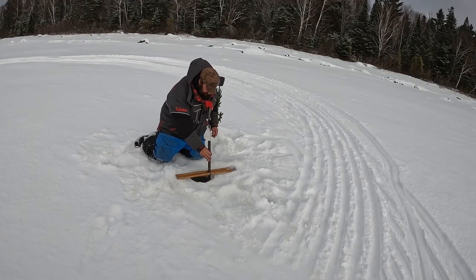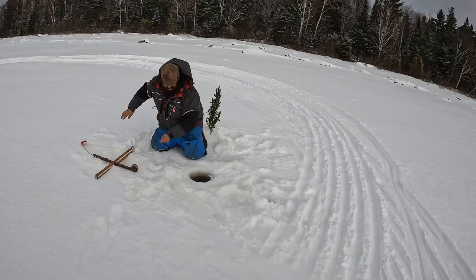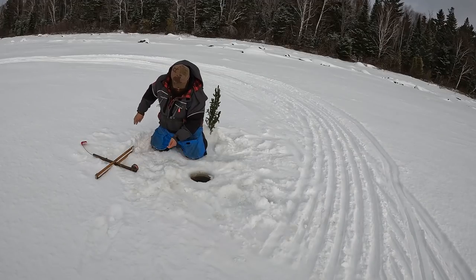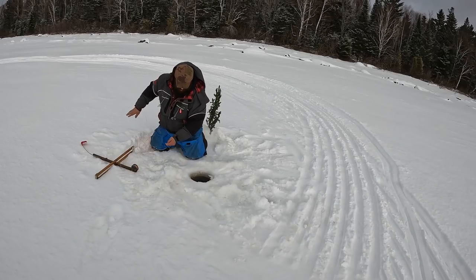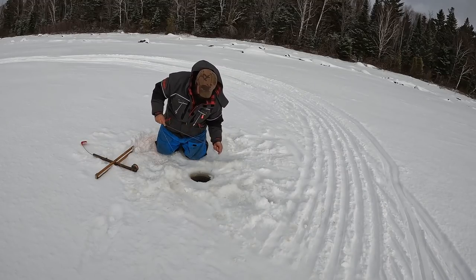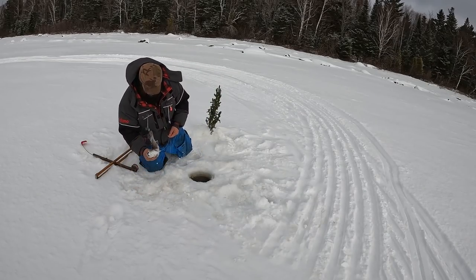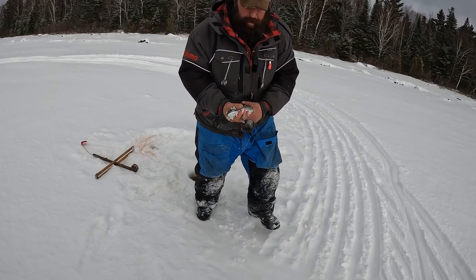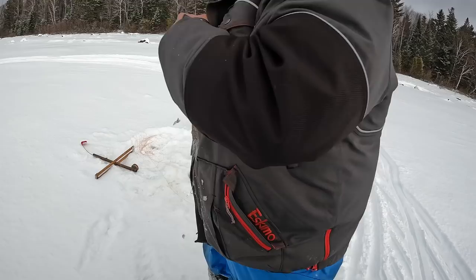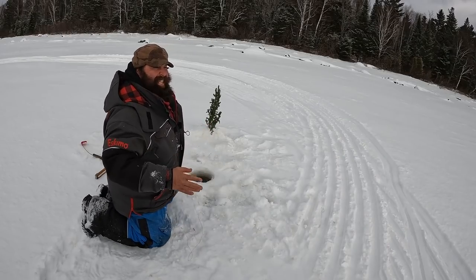Way out, way to the side. You've made contact. Keep hitting it. There we go. There's a fish. Nice one. Another one of those nice 17 range. 17 range brookie right there. Real pretty green back. Nice. That's like four ice today.